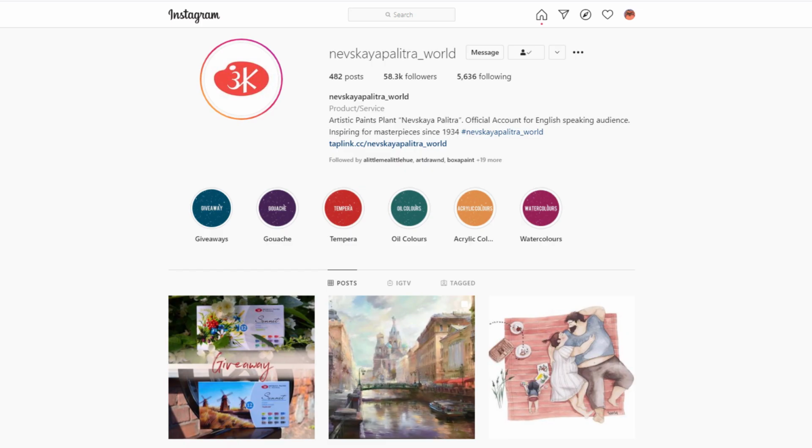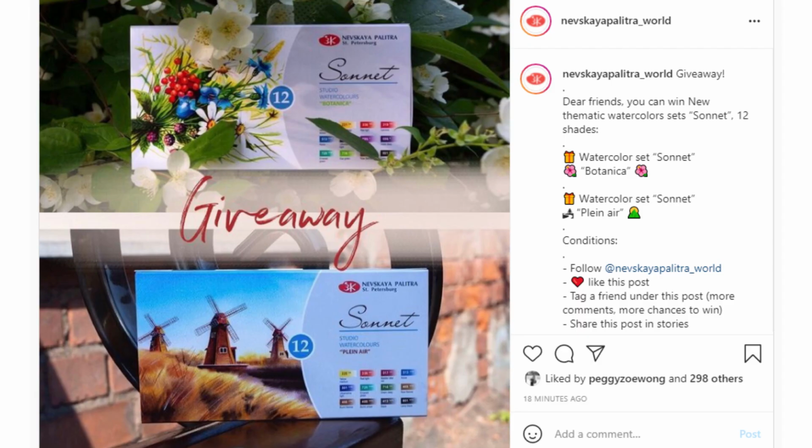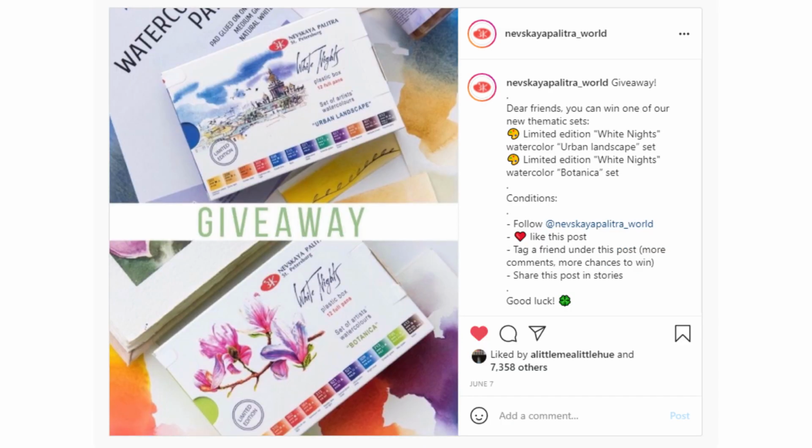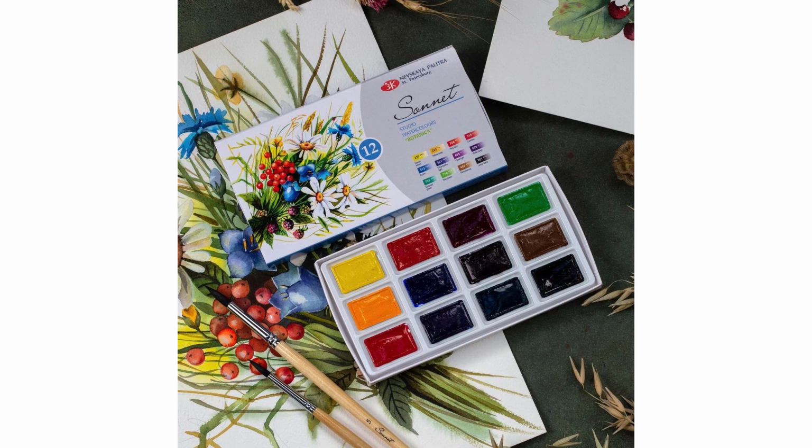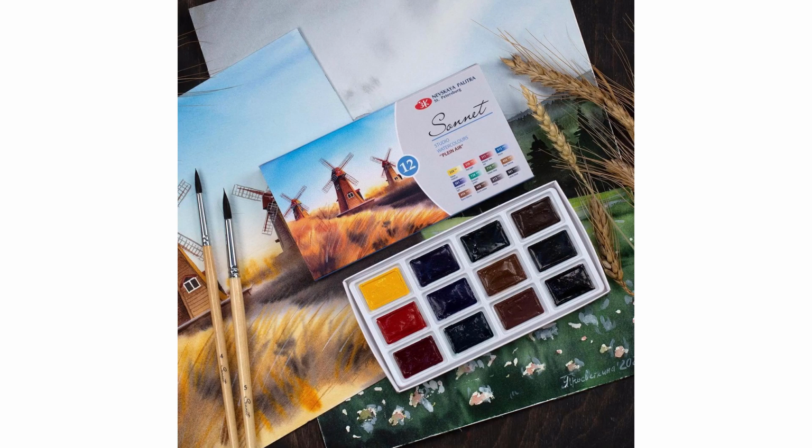I also wanted to talk about new palettes from Nevskaya Palitra, the company that makes the White Nights paints. They have, all in all, 4 new palettes. 2 are in the Sonnet range, which is the student range of watercolor, and 2 are in the White Nights range, which is the professional range of watercolors. The idea of these new sets between the 2 ranges is quite similar. So for the Sonnet range, you get a Botanica and a plein air palette.